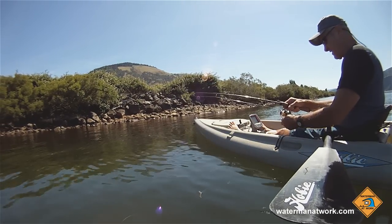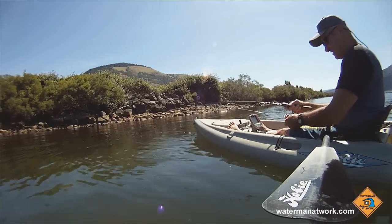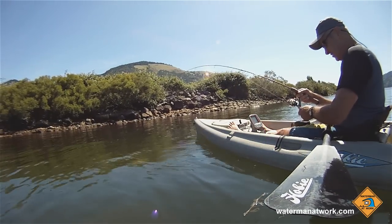Smallmouth bass can be found in every section of the Columbia River. The ideal spot would be 3 to 15 feet deep with a rocky bottom and available structure. Fishing along underwater drop-offs is also productive.